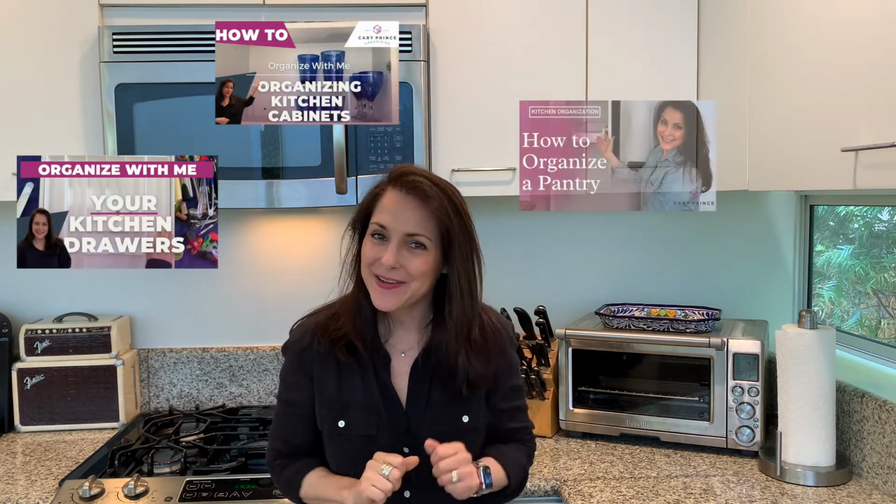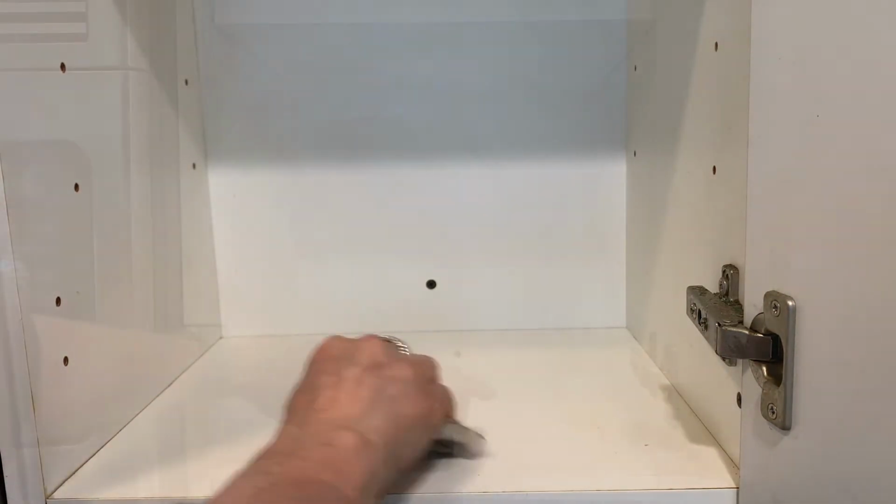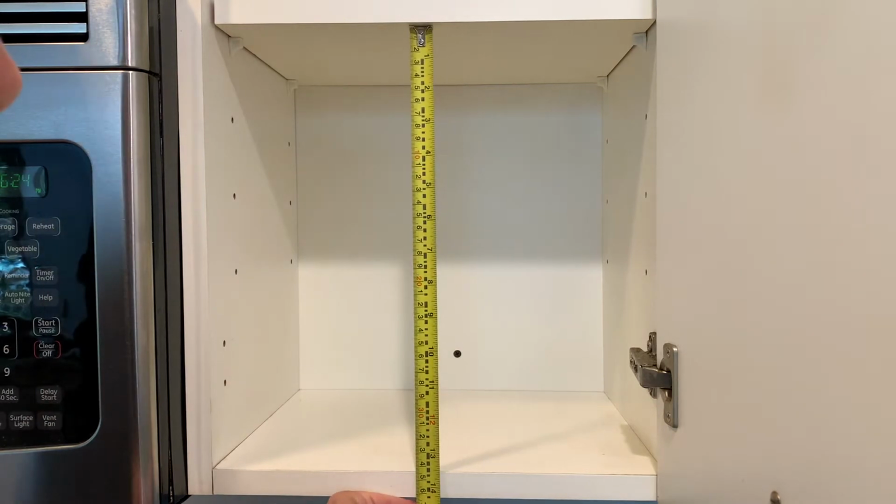Okay, step 3 is to clean and measure. Like we've done in our drawers, cabinets, and pantry videos. Grab a wet rag, wipe down that space, get it all sparkly clean. Then get a measuring tape and let's measure the width, the depth, and the height of the space that you are planning to allocate to your spices.